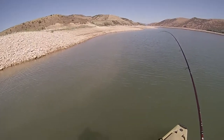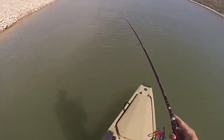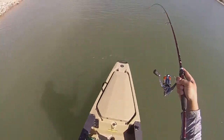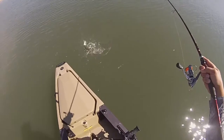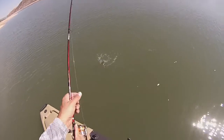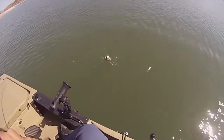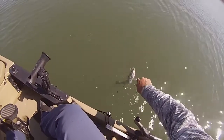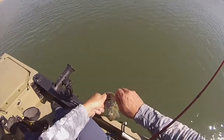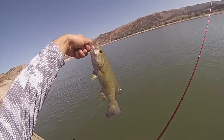Ooh, that was a good pop. I was a little slow on that. Doubled up, Kenji, good job, man. Yeah, it's a pretty decent fish. Decent smallie. That was a big hit. I should have set the hook a little quicker than that. Nice smallie.